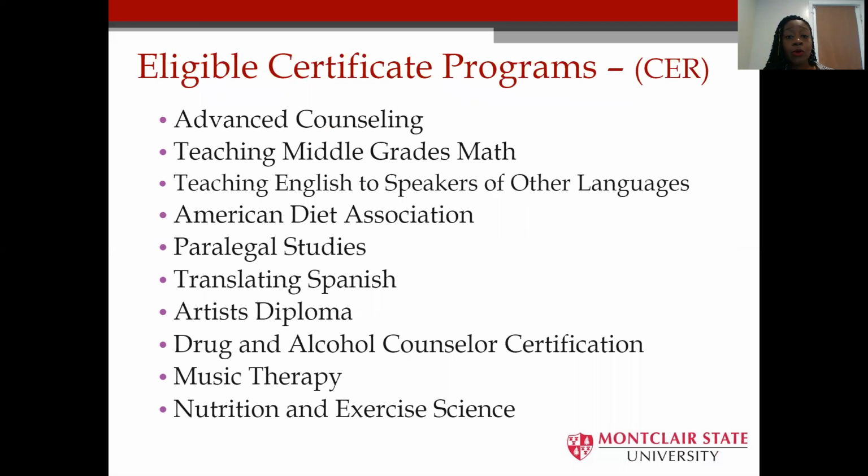Now, there are certificate programs that may be eligible for federal loans as well. So the Advanced Counseling Program, Teaching Middle Grades Math, Teaching English to Speakers of Other Languages, the American Dietetic Association, Paralegal Studies, Translating Spanish, Artist Diploma, Drug and Alcohol Counselor Certification, Music Therapy Certification, and the Nutrition and Exercise Science Certificate programs. They all are eligible for federal funding.